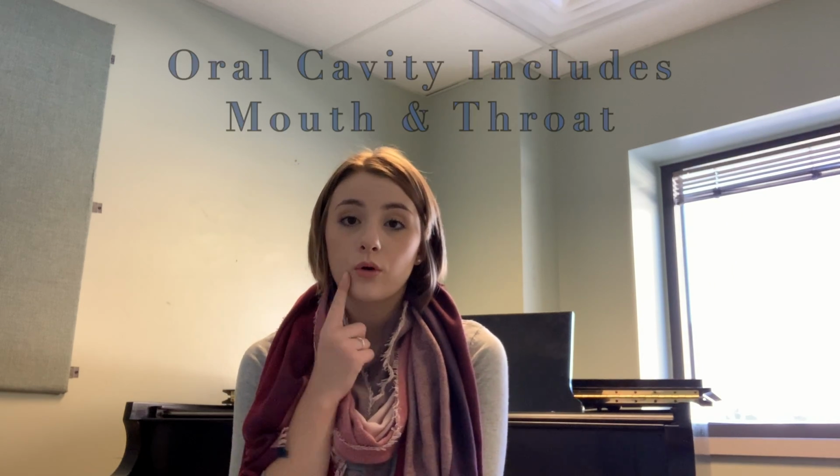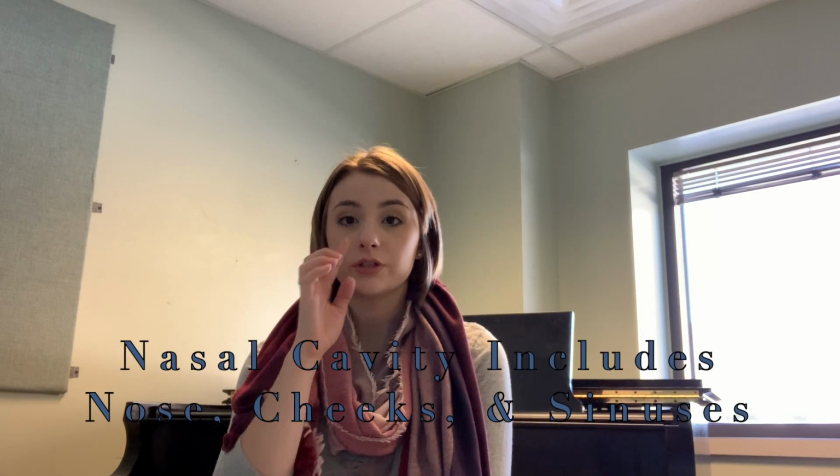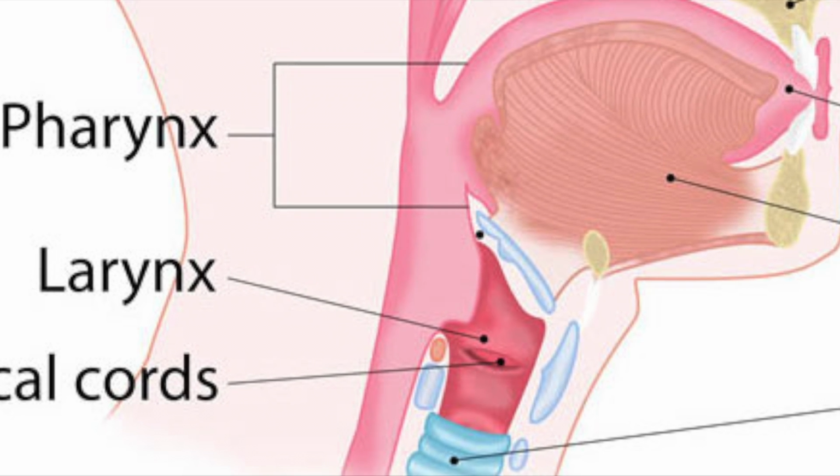The resonators in the human body include, but are not limited to, the oral cavity, which is your mouth and your throat, and your nasal cavity, which are your nose and your cheeks and your sinuses. But whenever those fill with mucus, the larynx is unable to do its job properly.